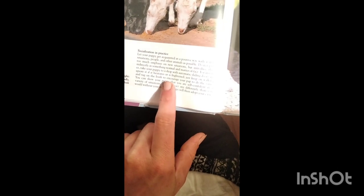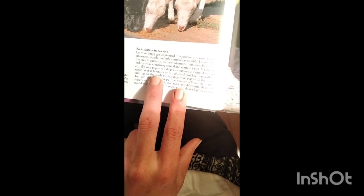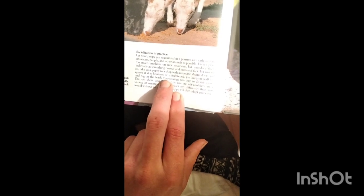Socialization in practice. Let your puppy get acquainted in a positive way with as many situations, people, and other animals as possible. Do not place too much emphasis on new situations, but introduce them indirectly as something normal and matter-of-fact. For instance, take your puppy to a shop with automatic sliding doors and ignore it if it hesitates or is frightened.